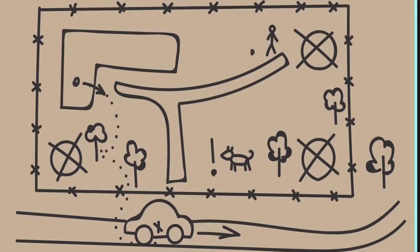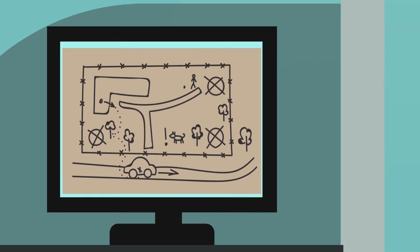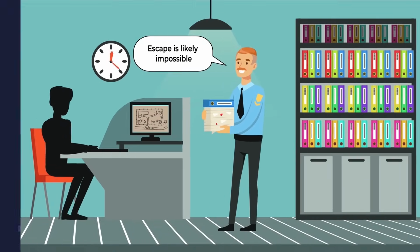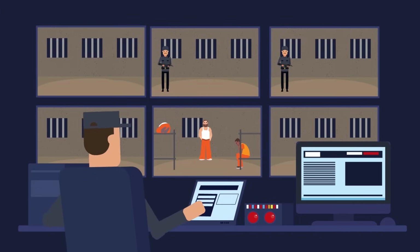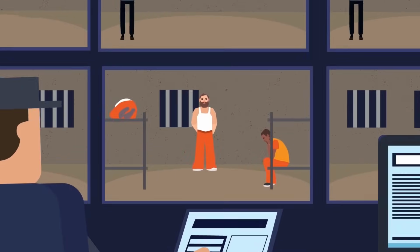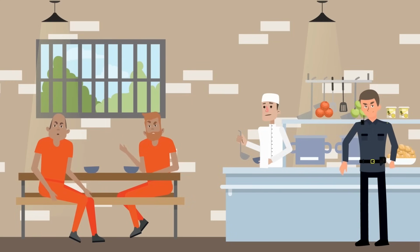Our expert, who asked to remain anonymous, said that escape was likely impossible, but every security system has key vulnerabilities that can be defeated. The trick is being able to defeat all of a security system's vulnerabilities one after the other in the limited amount of time you have for an escape attempt, something which is simply not likely. First off, you're going to have to deal with the security personnel themselves.